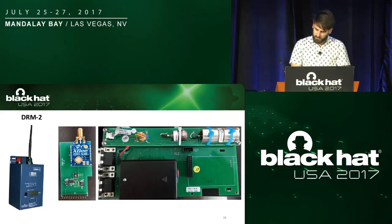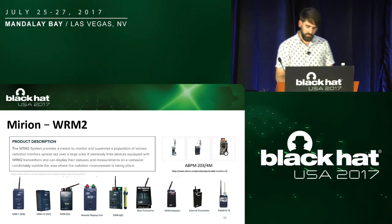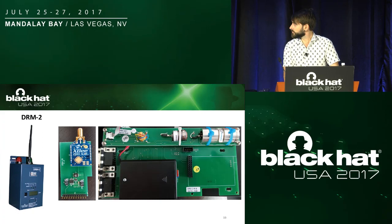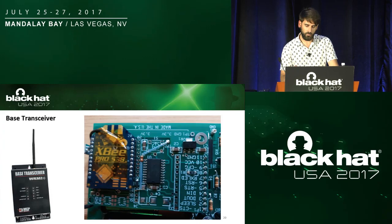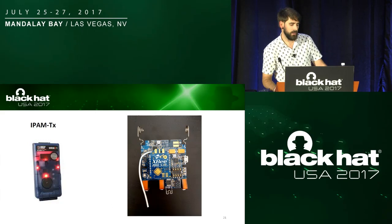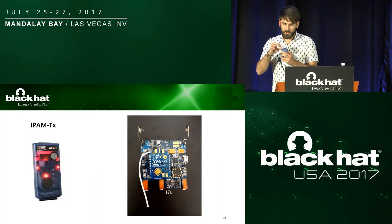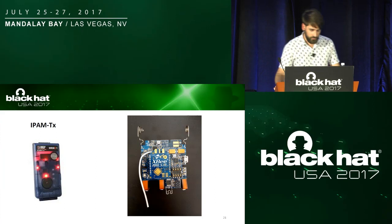Then let's do this. I'm going to show you three pictures of some of these devices, and if someone notices something interesting, please let me know. This is the first one. It's an area monitor from Ludlum. And this is the base transceiver. And we have finally an IPAM TX, which is used as a telemetry module. A nuclear worker puts the dosimeter here, and it's able to send the readings via radio. So, did someone notice something?